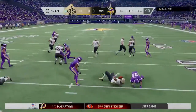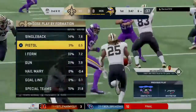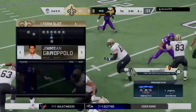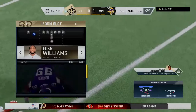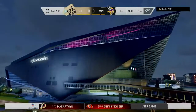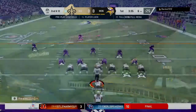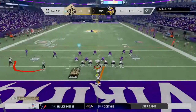Now a first carry for Melvin Gordon. And he is met in his tracks behind the line of scrimmage. That sends him 2 yards in the wrong direction and leads to second down. Brings up second and 12 at the 6-yard line. Here we go. So the opening play of the drive goes backwards. Now they'll come up on second and 12.